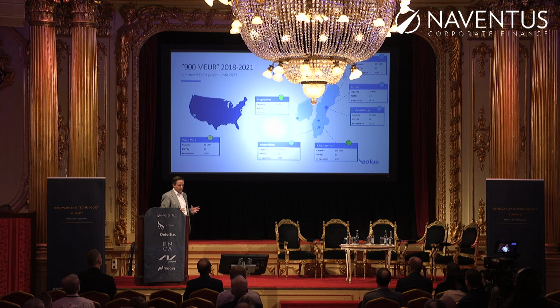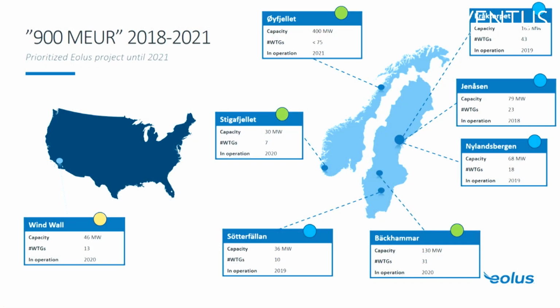These are the projects that we work with, and you have followed Eolus in recent years. You know that we communicate about what we call the 900 million euro plan. It's these 8 projects, and we said this is what you can expect from Eolus until 2021. We have delivered the Sundsvall cluster, being Kråktorpet, Genås, and Nylandsbergen, and the Jönköping project, Söderfällan. So we have now handed them over to the investors, and we operate them on behalf of them.